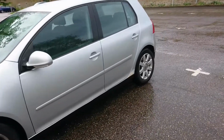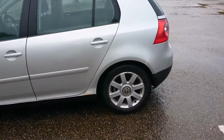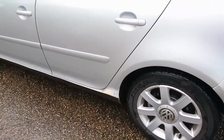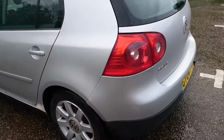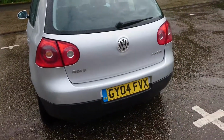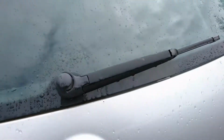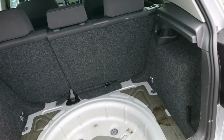So yes, Mark V Golf came out late 2003. This is a 2004, so it's a pretty early one. As you can see, it's had a few repairs at the bottom over the course of time. Some of them haven't been done particularly well, but given this is No Budget Reviews, I don't think we're going to mind too much about that sort of thing. One of the first things that was the new design language for these cars when they came out was the Volkswagen badge which you used to lift up the boot. This one, you see, Ibby's got a bit more work to actually do to this.